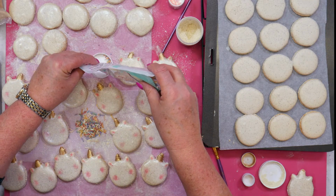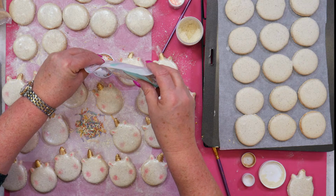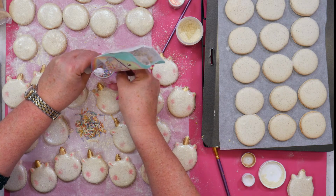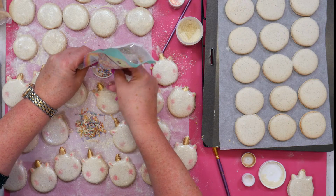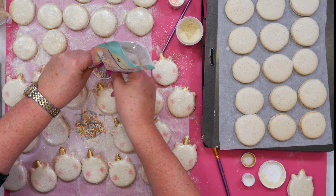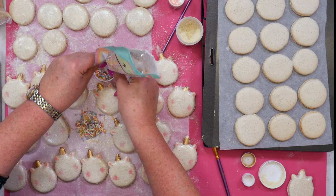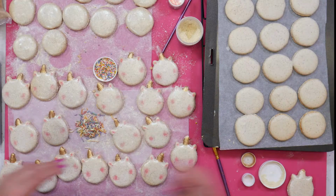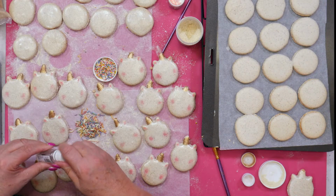Don't ask me what I'm doing, girls. I'm just going with it, yeah? So just bear with me. We're going with it. We don't know what these unicorns are going to look like yet, so we'll worry about it in a minute. This is what we love. We'll just worry about it all in a minute, yeah? So I'm not worried at all. You lot worry for me.